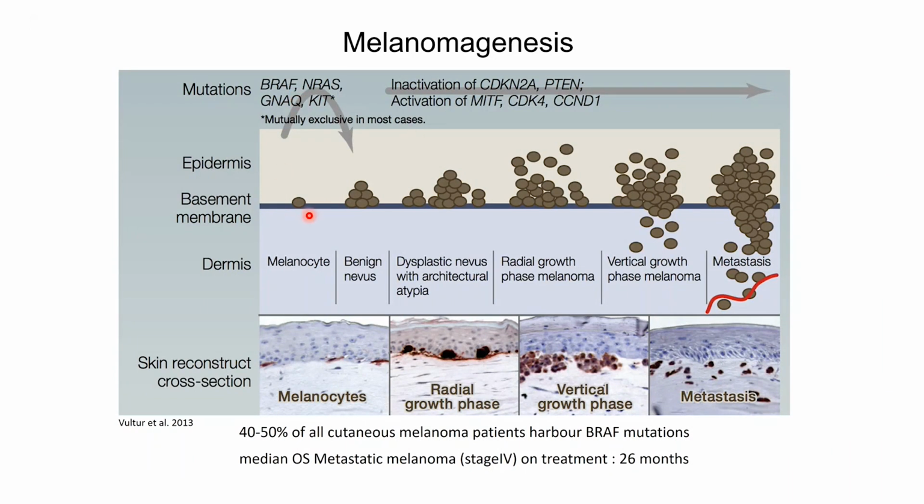And the way we think melanoma is growing, and this is really textbook knowledge, is first it grows radially, then vertically, before basically hitting the next blood or lymphatic vessel and starting to spread through metastatic dissemination. And once metastasized, it's really nasty. If it's a primary tumor, normally things are cut out and then you're fine. But once metastasized, melanoma is still a very, very deadly disease.